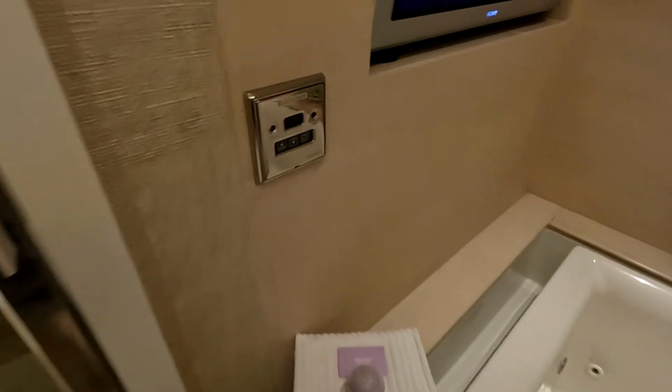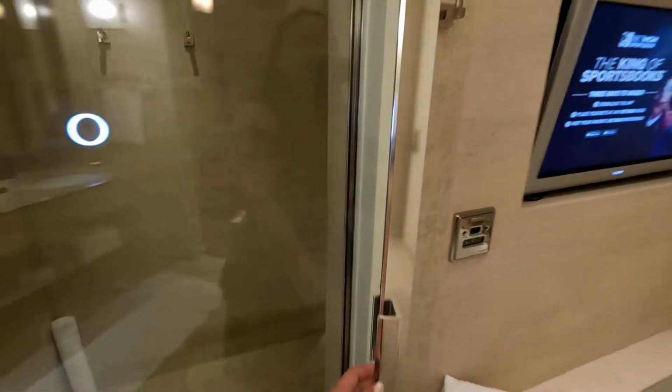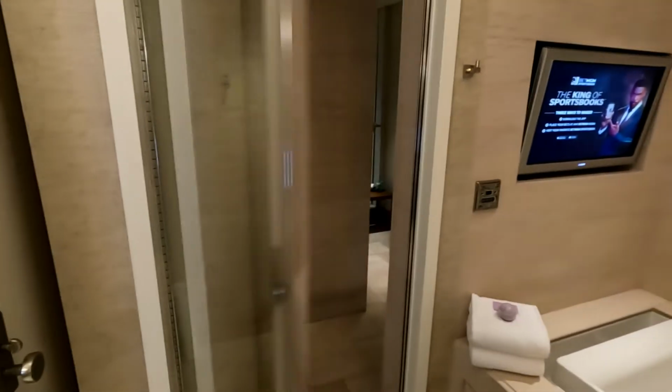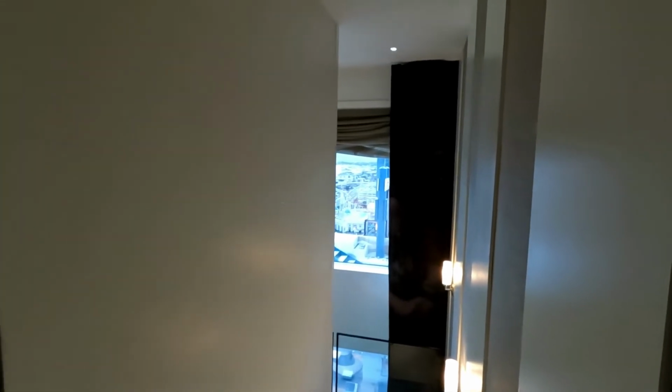There's also a control panel just here for the steam room. So this shower that you could see from the stairs is actually a steam room as well as a shower. So as you come in, you've got some hooks for your towels, and then you just come round here and you've got all of these shower jets here, and you can see out to the strip just there as well.